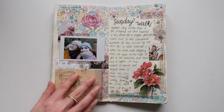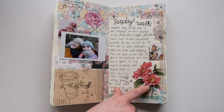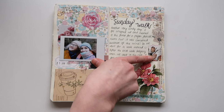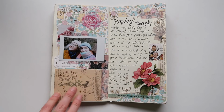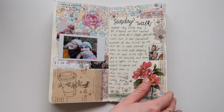This one was a spread about a walk that I went on with my mum, so I just added some pretty flowers, this little stamp that I got from somebody's letter, and this paper. I'm not sure where it's from because I think one of you guys sent it to me. And then we also went for coffee, so I ended up adding a little coffee stamp too.